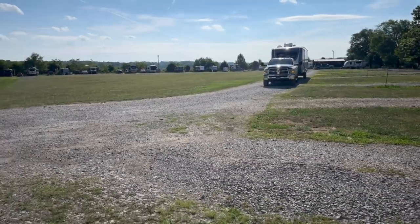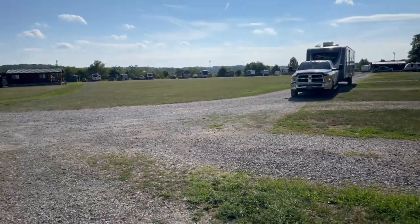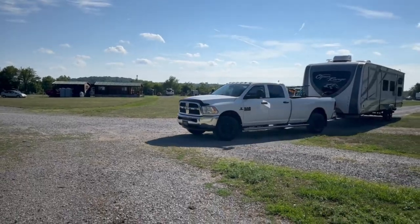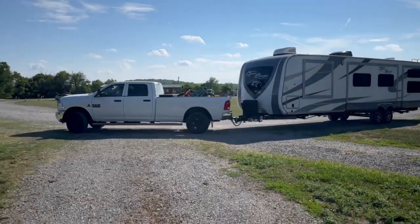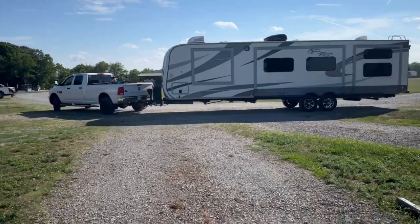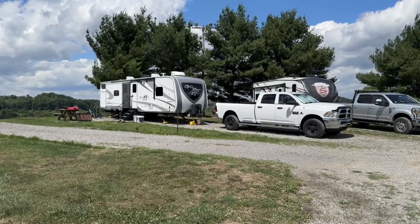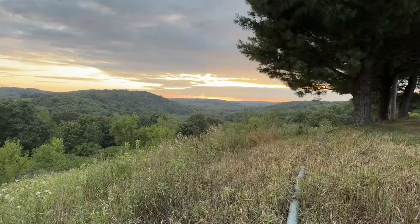We are the next morning heading to the site that we originally had booked. Which was really nice because it backed right up to that overlook looking down the mountain. Beautiful sunset views.